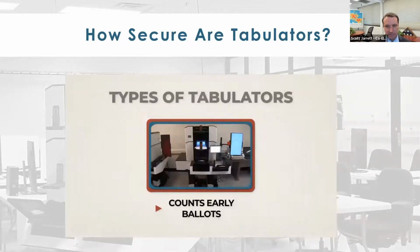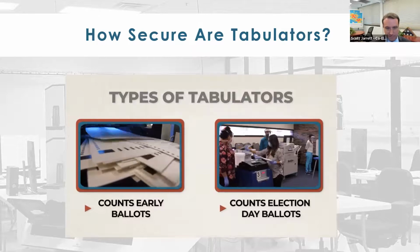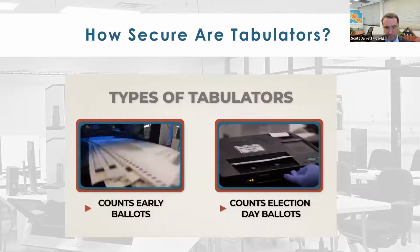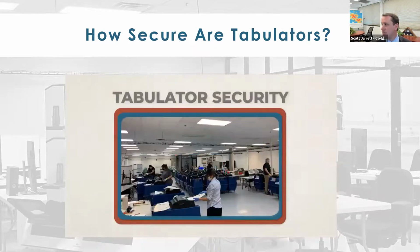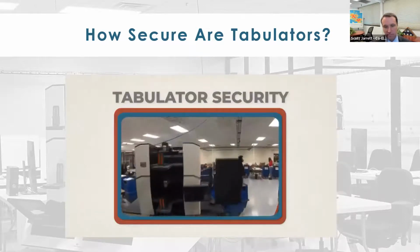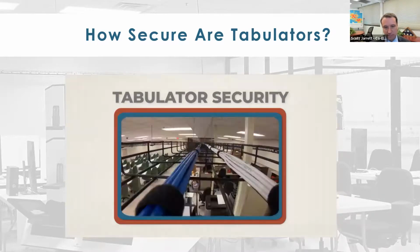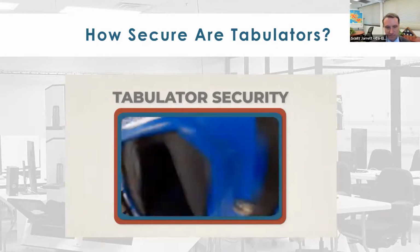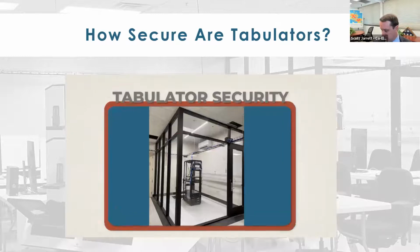These are the machines that count early and vetted provisional ballots. And these are the machines you see at the voting locations that count election day ballots. None of the tabulation equipment is connected to the internet. You can see the visible wires here that show the tabulation equipment at our headquarters is routed directly to a secure server, not the internet. This secure server is where results are stored. It's behind glass and on display for the public to view.